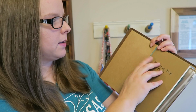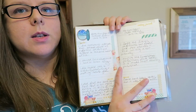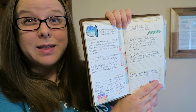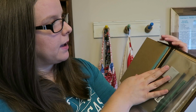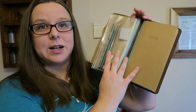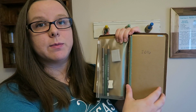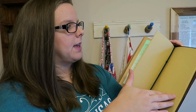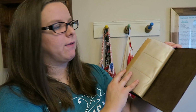Then, oops, that got a little bit rubbed. My reading log, which has printables from a shop I can't remember, but I'll link it below. They're really cute. Then that is all on that first string, and then I have a little connector. But anyway, I'll show you that in a different video. I'm getting distracted again. Here is just a little plastic pouch. Then I have just some random notes, 2016. And then these are from some of the books I've read. So that's kind of how I have it set up right now.